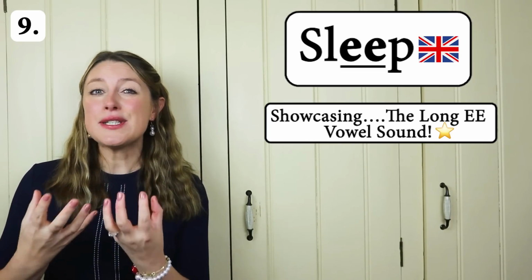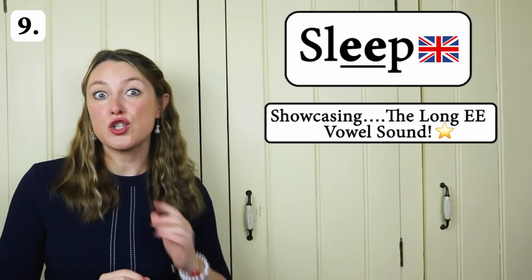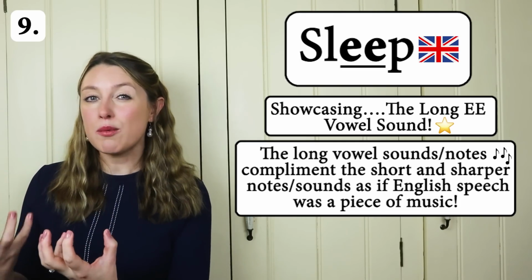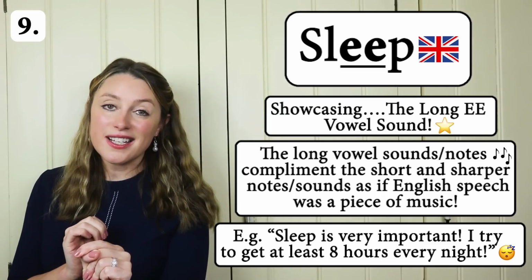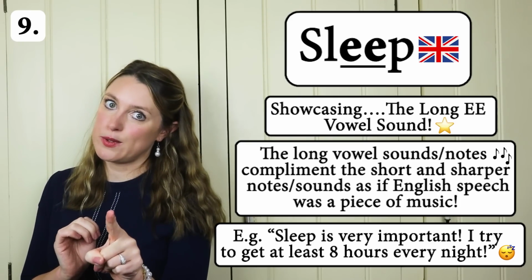Again, this gives the musicality to the accent because we have the staccato notes, like with the short A, and then we have the long notes, like in the double E. So sleep, sleep. Sleep is very important, and I try to get at least 8 hours every night. That is not always possible.